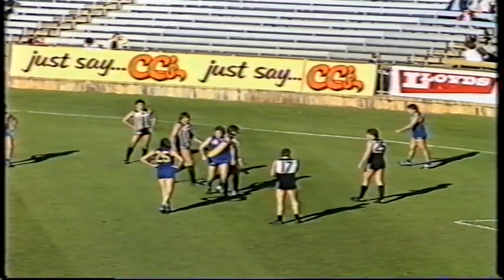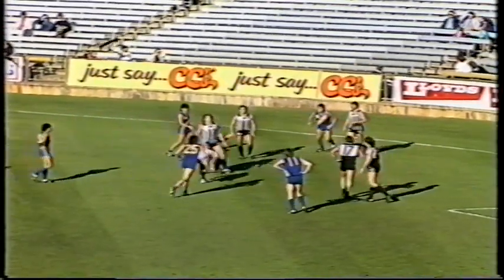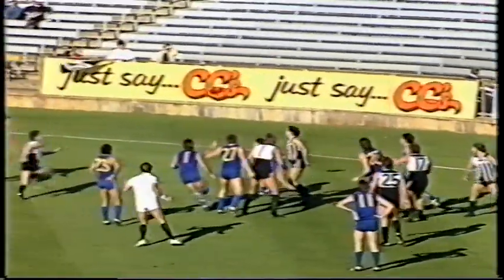It's a very, very competitive game. There's no doubt in my mind that the Eagles are a better side than when I last saw them. In fact, I'm trying to think when I did. But in terms of their approach at the ball, they're very, very good. They're not finishing it off. That's the only problem. Greg Boyd.